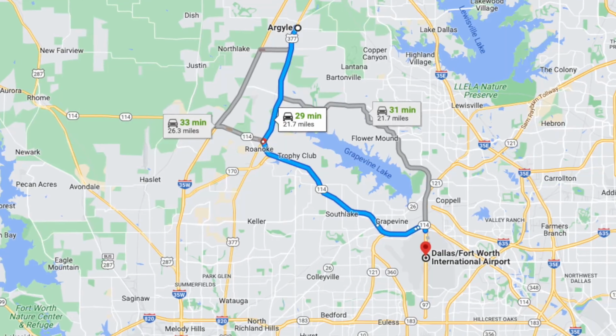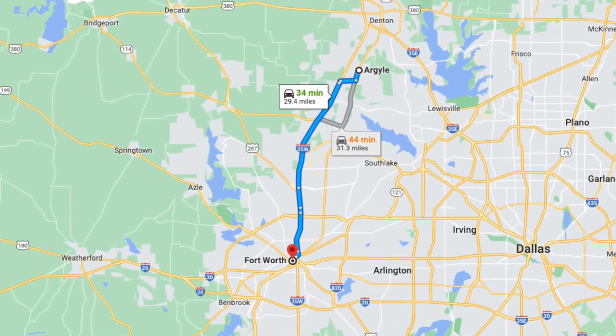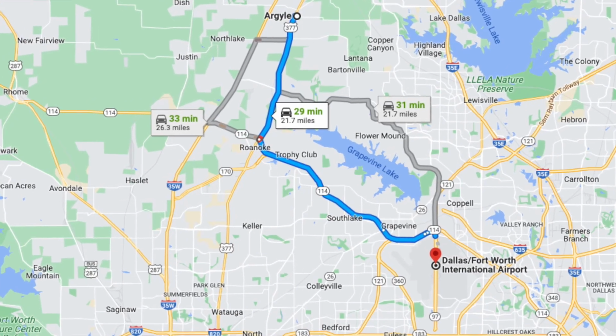If you're new to Texas, at least you have to give it a try to know what real Texas barbecue tastes like. Argyle is located about 30 minutes from DFW Airport and 30 minutes from downtown Fort Worth. And it's about an hour drive to downtown Dallas.